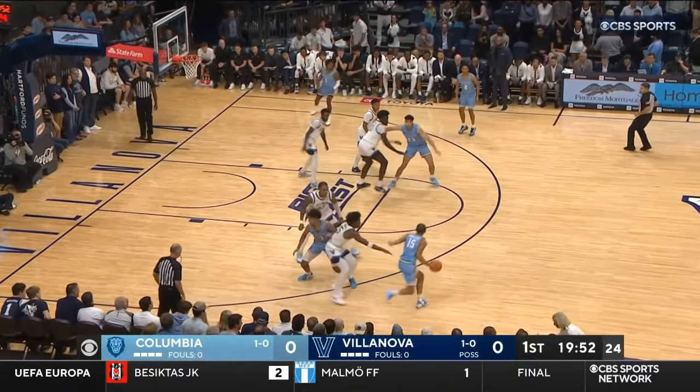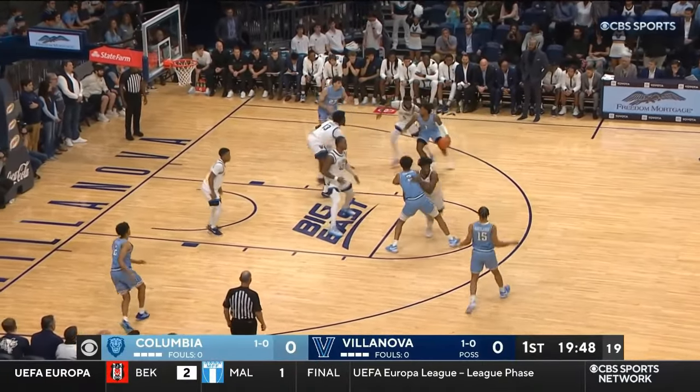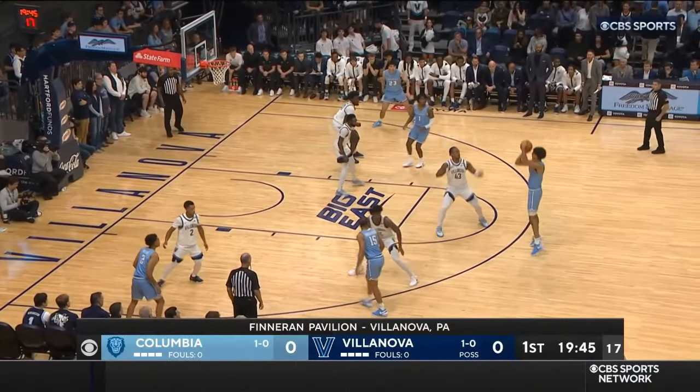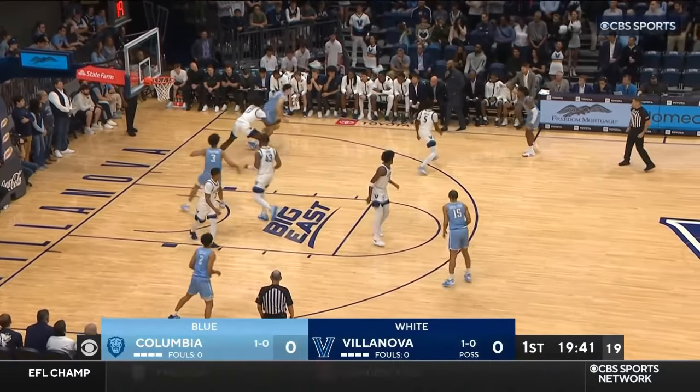One thing Villanova is going to have their hands full with is guarding this half-court offense. These guys run it with precision. They get the ball side to side. They love to back cut, and they love to shoot threes. Three off target for Blair Thompson.